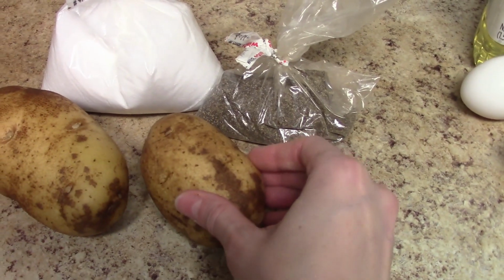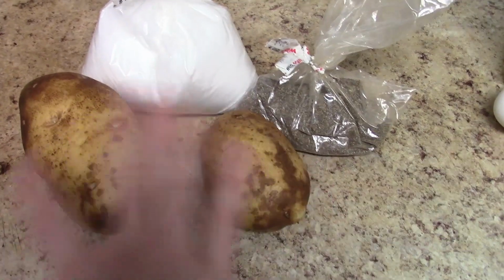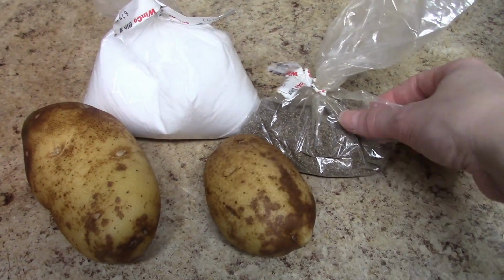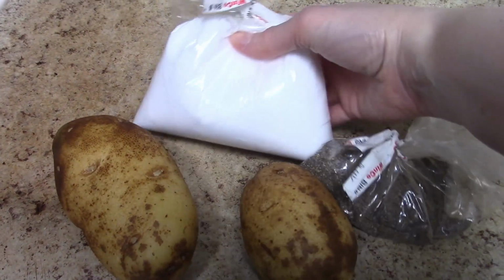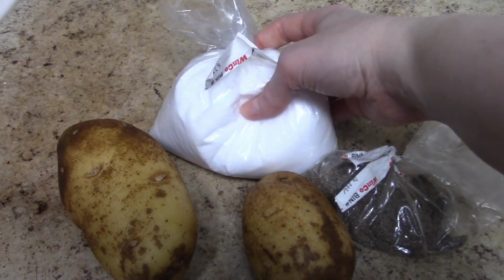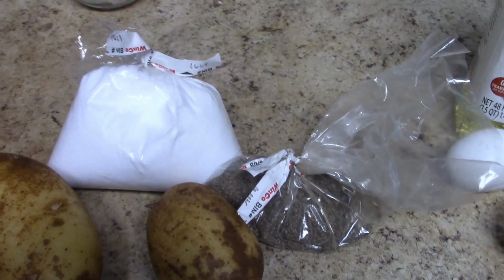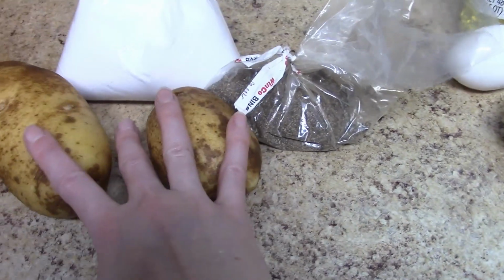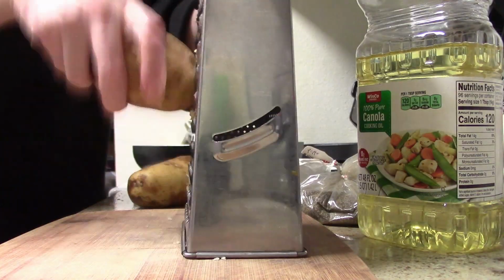So I gave these potatoes a really good scrub, and as you can see, I chose like 1 large potato and 1 small potato, just to balance each other out so that total they'll be about 300 calories. And then I forgot to take this out earlier, but I have some pepper, and look at all the salt I still have. I think I got more than enough salt for the whole month, so hey, I can give myself like a 15-cent refund at the end of the month. Anyway, I'm going to grate these potatoes on this lovely humble box grater.